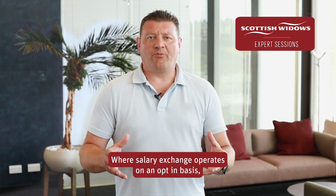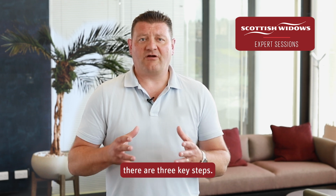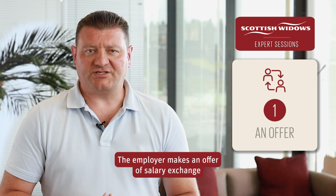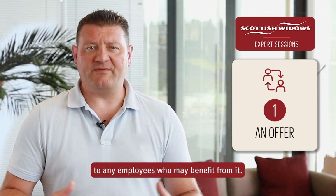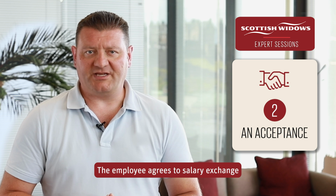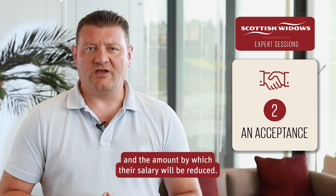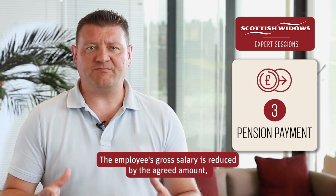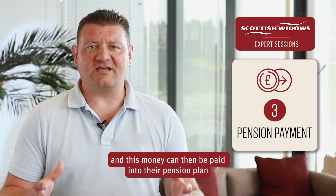Where salary exchange operates on an opt-in basis, there are 3 key steps. The employer makes an offer of salary exchange to any employees who may benefit from it. The employee agrees to salary exchange and the amount by which their salary will be reduced. The employee's gross salary is reduced by the agreed amount, and this money can then be paid into their pension plan by their employer.